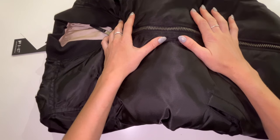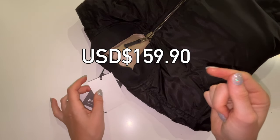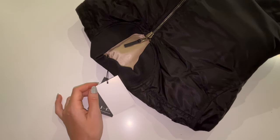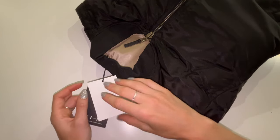Oh my goodness. It is the exact same material as the bag. This is the price that this jacket was. It is definitely not the cheapest thing. And as soon as I saw it, I was like, what am I going to do? I did definitely consider not purchasing it because I was like, this is going to be so expensive to ship to me. And it is definitely an investment.